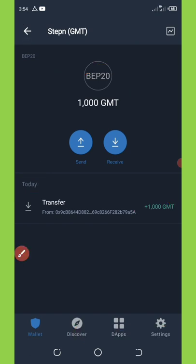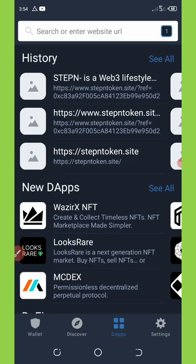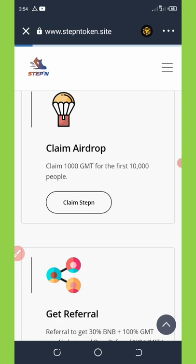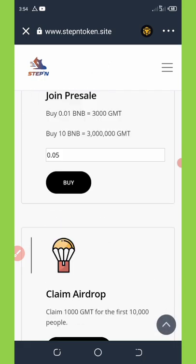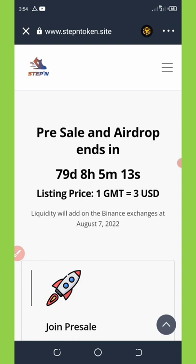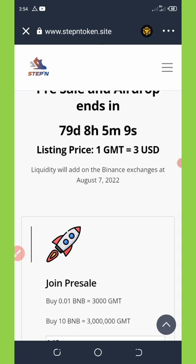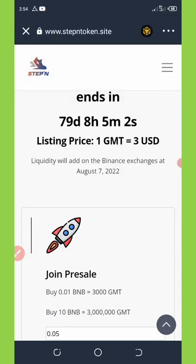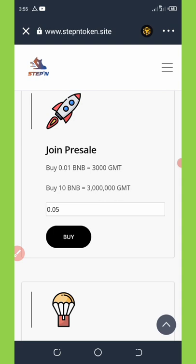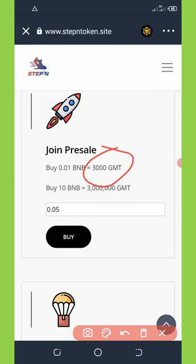So now, another way to earn from this airdrop is by purchasing the pre-sale. Okay, so let's reload it first. Okay, so you can see that the pre-sale has only 79 days, 8 hours and 5 minutes to end, and likewise the airdrop, so they end at the same time. All right, so here all you need to do is to buy the pre-sale. Okay, so the minimum buy right here is 0.01 BNB, which will give you 3000 GMT tokens, right? So if you buy with 10 BNB, you are going to get up to 3 million GMT tokens, and that's a huge amount of money, guys.